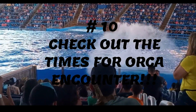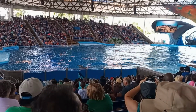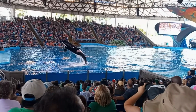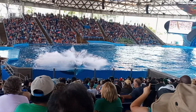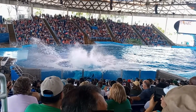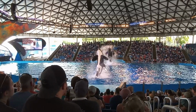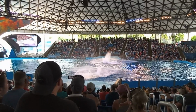Number 10. Check out the times for ORCA Encounter. Now, this is not just for you to see which show you want to go to. This is also to show you that this show is the largest. It has the most audience. Therefore, during those times are the times to go on rides. That's when you're going to have less lines. That's when you're going to have less people. Even if you're eating in the park, check out the times for ORCA Encounter. Sometimes they also line up with other shows, which is even better because that means less people and less lines.